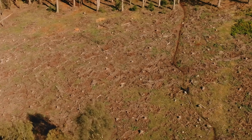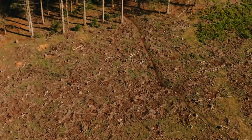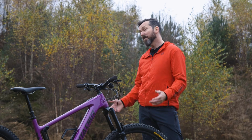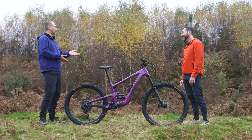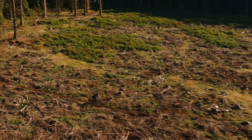Because when you can get 1,200 meters of vertical out of a bike without a range extender on, out of the box, that's pretty cool, right? Which is lucky because they haven't got a range extender. Yeah, totally. But do you know what I'm saying?